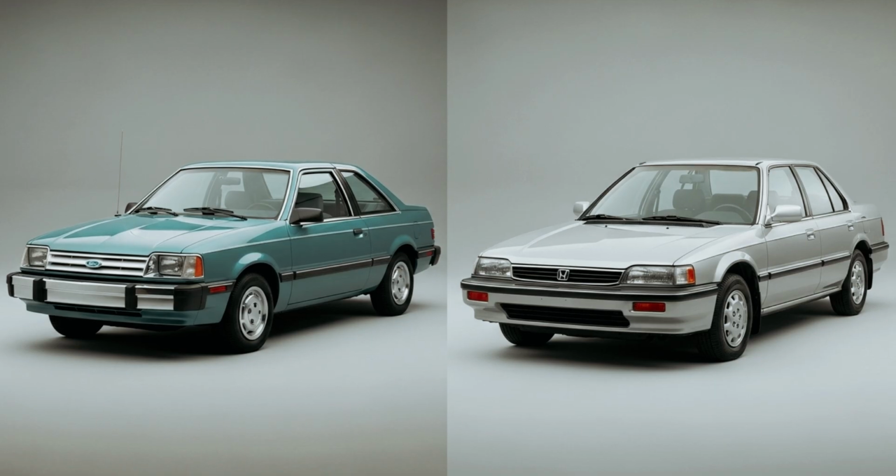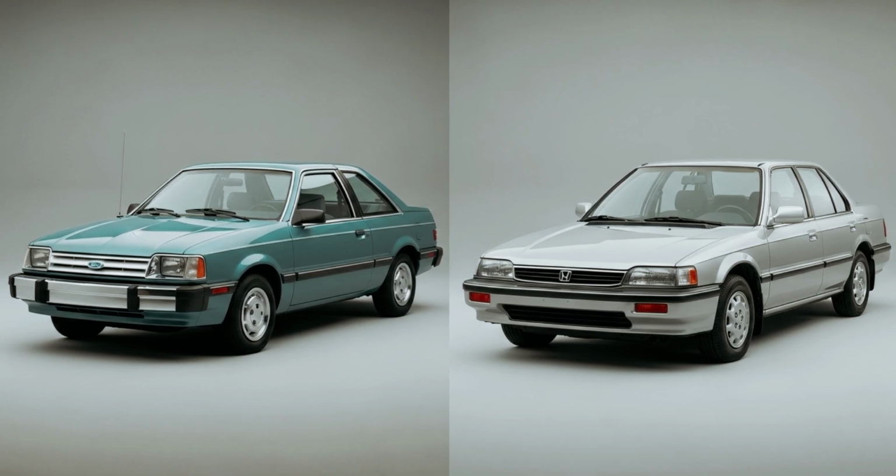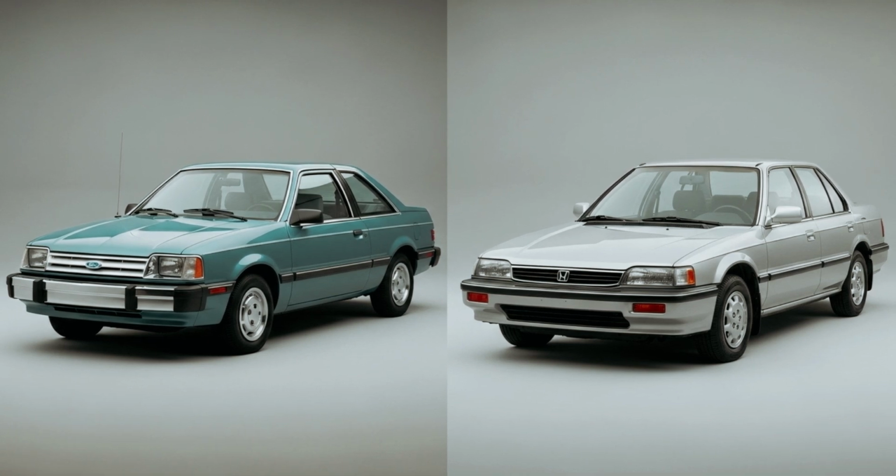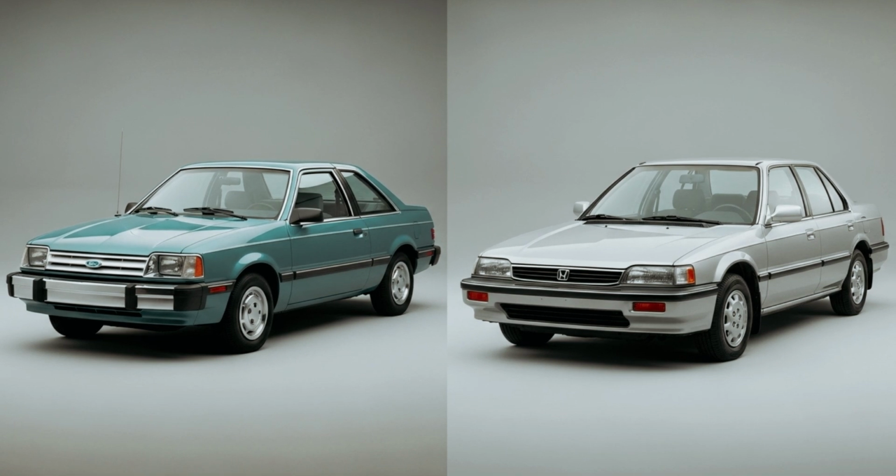Still, what's remarkable is how well it balances ambition with practicality. And for those wondering how it stacks up against its rivals, here's the twist. In back-to-back runs, the Ford Tempo didn't just hold its own, it outperformed expectations in areas we didn't see coming.